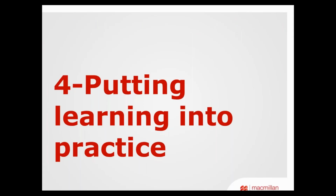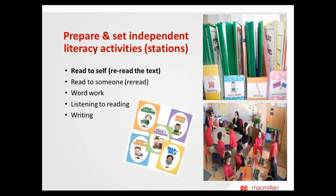After those 20 minutes, I actually send that group off and I give them a task to do. Now, these tasks that they get to do and relate to the text or the vocabulary or the content, they're actually very similar to what the other readers have been doing. Again, they're your daily 5 activities.